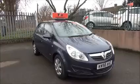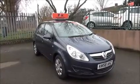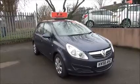You can reserve this vehicle online with a £100 no quibble holding deposit, or phone our internet sales team to arrange a convenient viewing time.